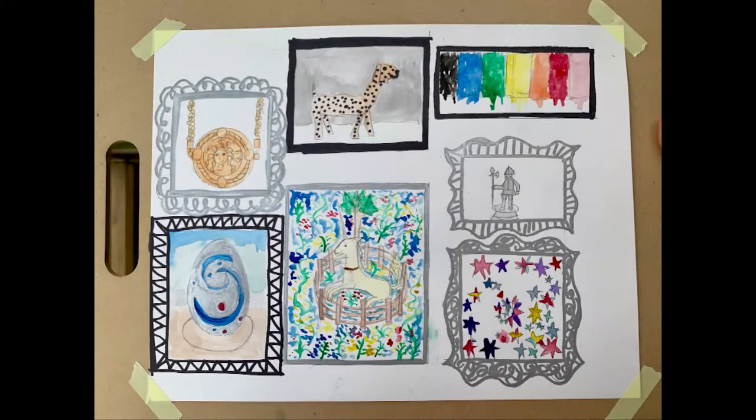I finish my artwork by coloring in the frames and adding any details I might have missed.